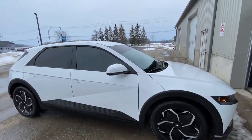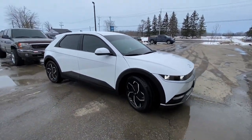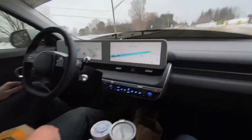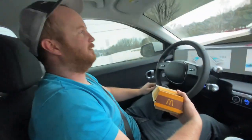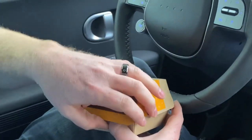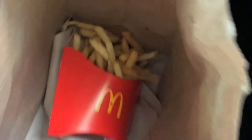Windows. He went with the strips, the old stripper. All right, let's continue and go for a rip. Only one way to break in a freshie. The greasy Mac. Oh yeah. Let's see if it looks anything like the picture. No. And some bag fries.